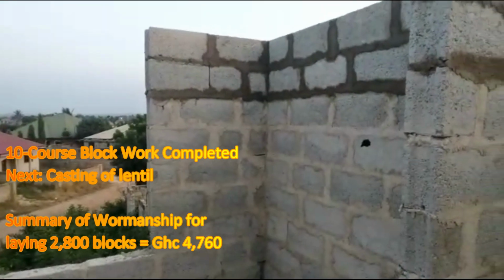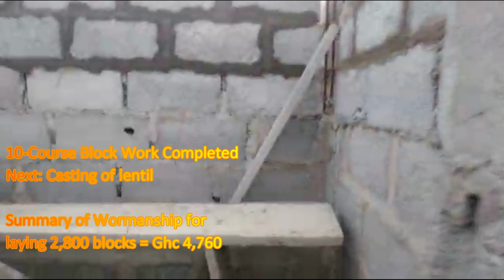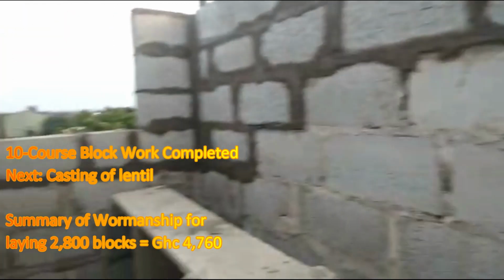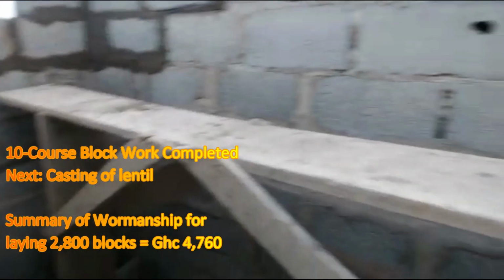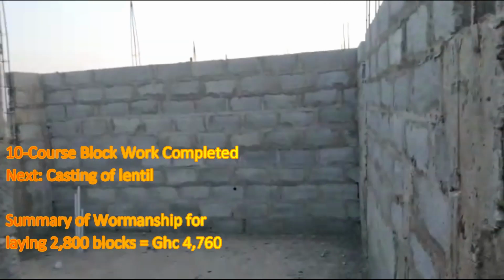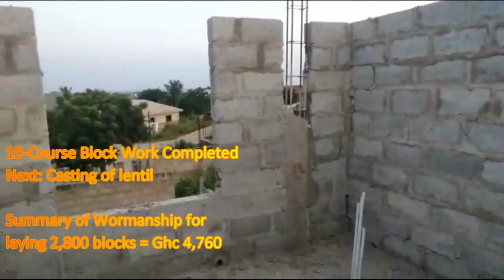Are you getting it? Then carpentry work is also the same. The carpenter will do the lintel and the pillars. That's how you're supposed to charge. So that you can know how they charge and then micromanage your own house. You don't have to spend so much. Every design comes with its cost. So know exactly what you're doing so that you don't get swindled.